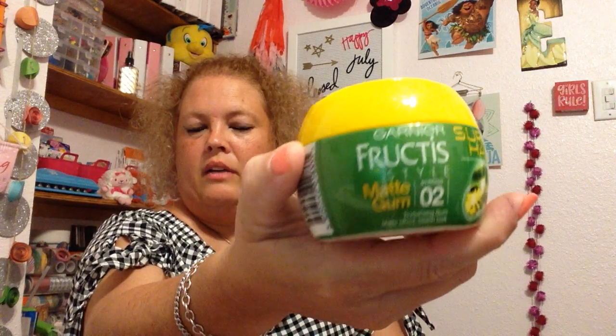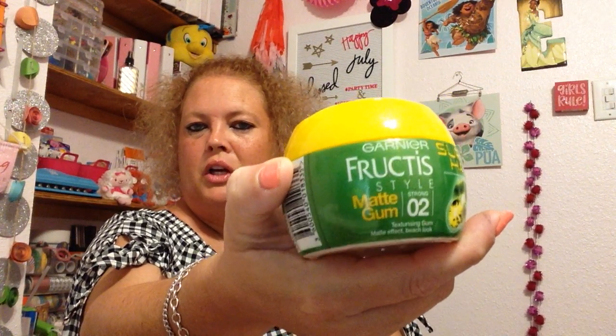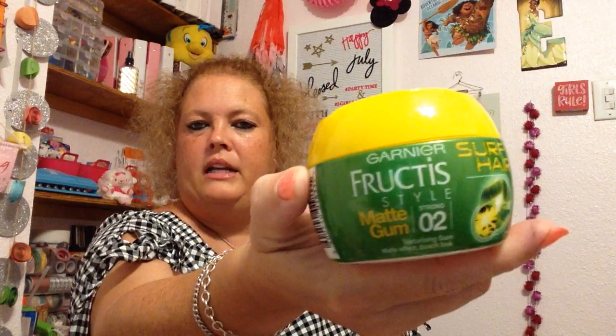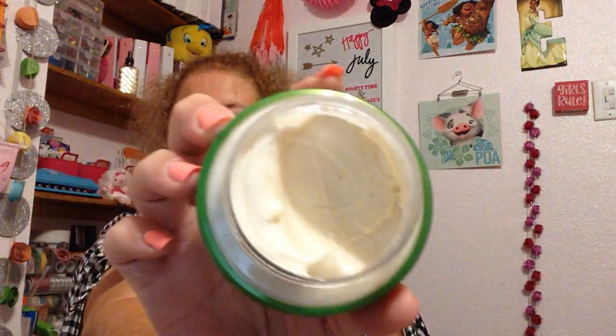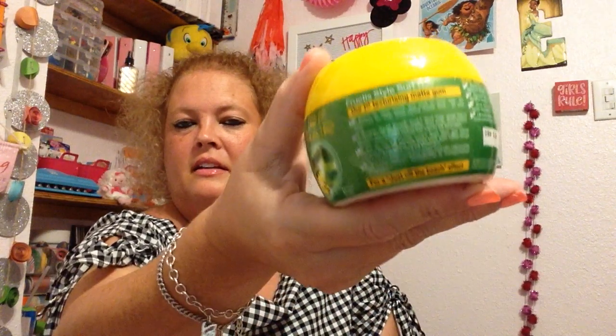So pick that up. The next, I picked up this Garnier Fructis matte gum. This is for if you want that beach hair look. This retails for around $4.82 at Walmart. This is a texturizing gum, matte effect, and beach look. Oh, y'all can see that. This is what it looks like. It doesn't really have a scent. So I was looking forward to using that. I've never used this. It says Fructis Style Surf Hair for a just off the beach effect. So I think that should be cool.